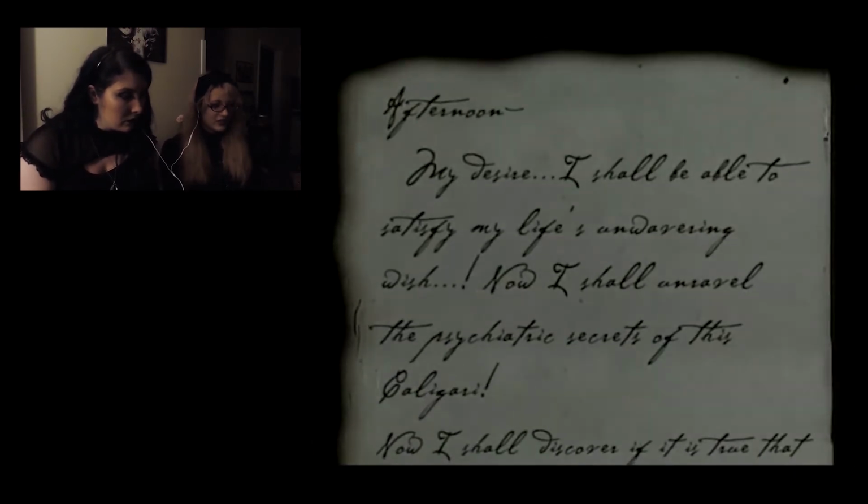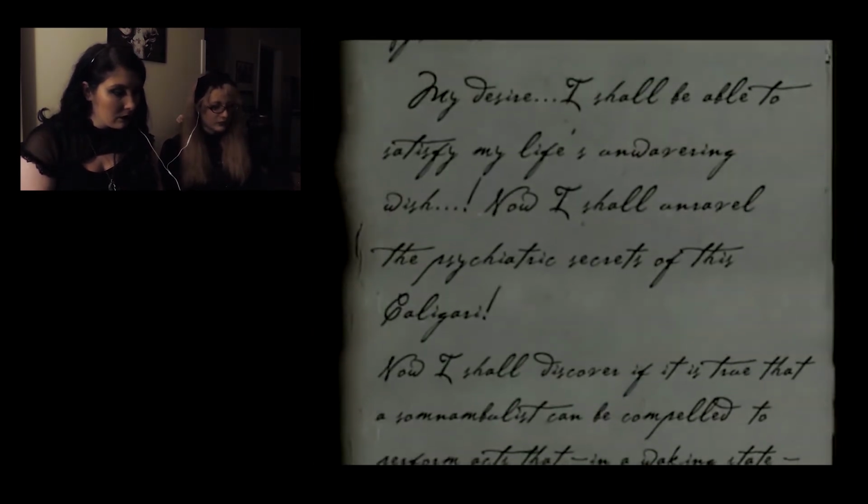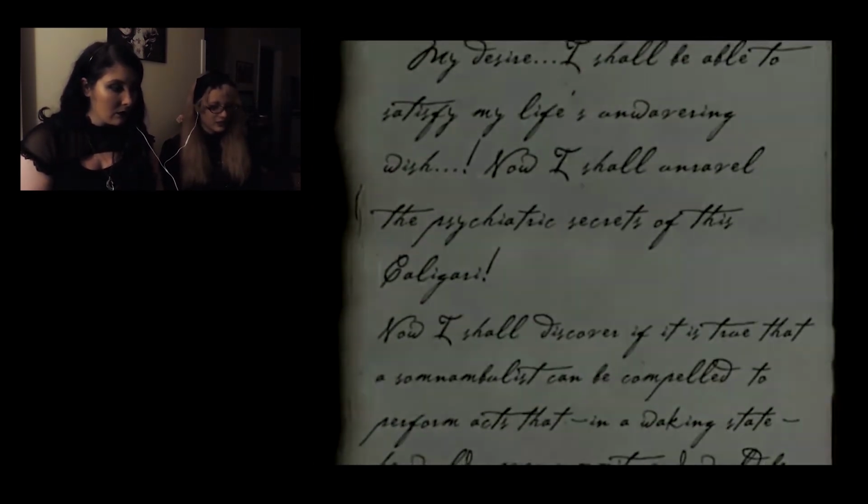I shall unravel the psychiatric secrets of this Caligari. I shall soon discover if it is true that a somnambulist can be compelled to perform acts that, in a waking state, he would never commit.